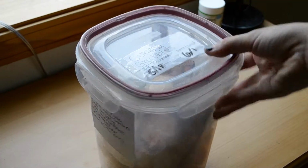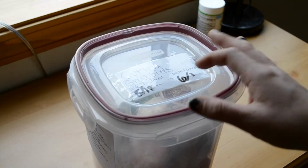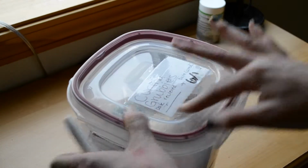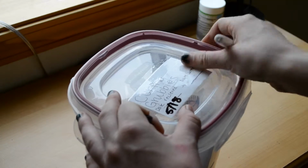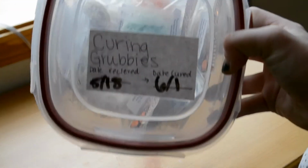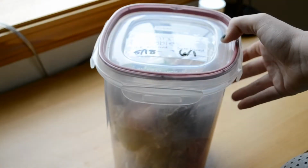On the top of this, I made this little piece of paper and I put tape over it. I could not think of anything. It says curing grubbies and date received, but it's coming off, so I put 5/18 because that's when I got it, and they will be cured on June 1st. I just did this because I thought this would help me. You don't have to cure your grubbies. If you want, you can just start burning them, but if you cure them, you'll have a better throw.